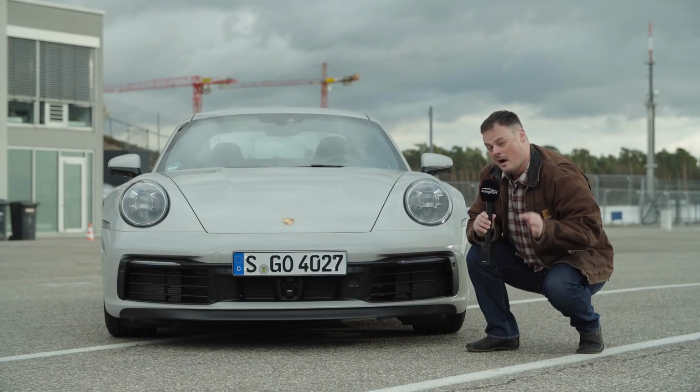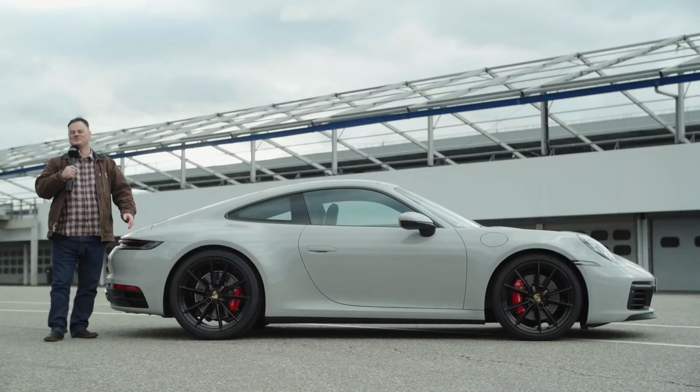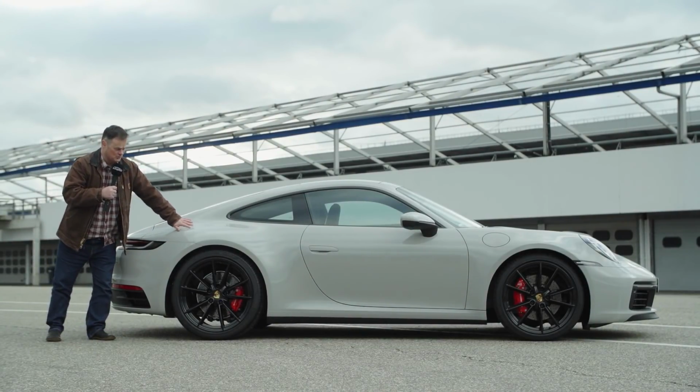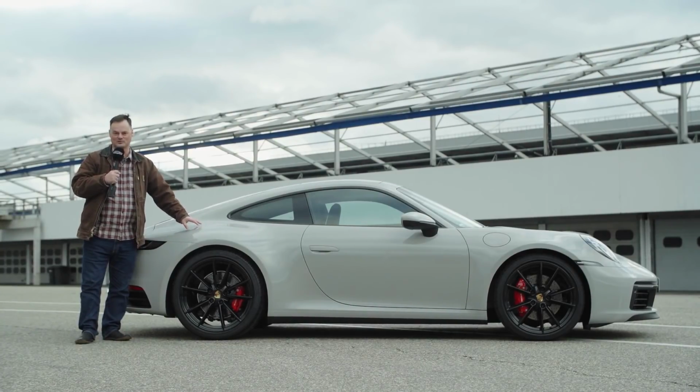But for now, I want to show you my favorite part of the exterior design, and that's the side. Let's take a look. I'm standing right out of the way of the flank here, so you can really get the full visual scope of the side. Now, when this car comes out, it's going to be available in 2 flavors, and that's all-wheel drive or obviously the classic rear-wheel drive.